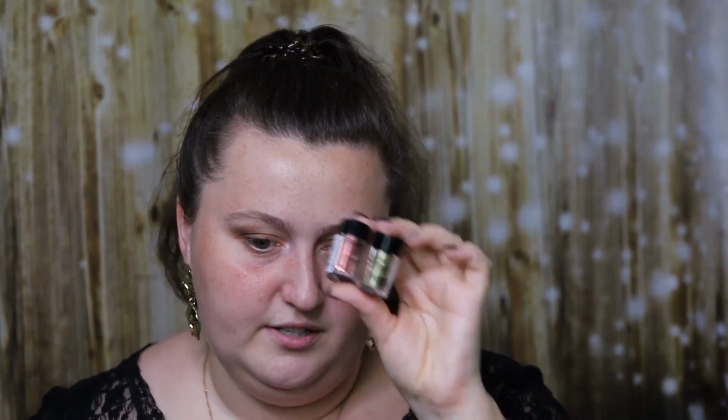I got those two here. This is more like a pinkish reddish. This is more of a yellowish golden shade. And I've got this one where the first shade is basically like a white shimmer. But again, I can't really tell what color her thing is. I think I'm gonna go with the white pigment.